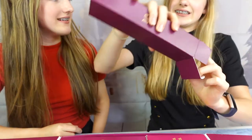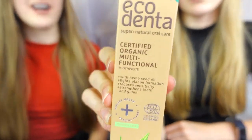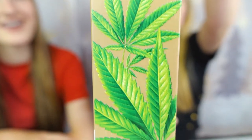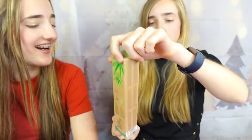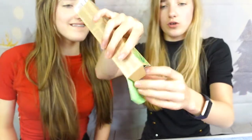A nail file. Ooh, Eco Denta. Oh, we got some of that last year, but it was white. So we have a certified organic multifunctional toothpaste. It's fluoride free, and the box is so cute. It's like a little rainforest, and I love the mint green at the top.